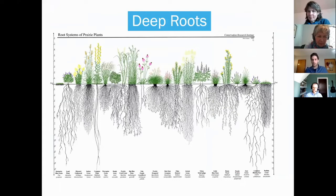And this is another graphic that I really, really like. And this is what I mean when I say you don't need to excavate, because the plants will do the digging for you. Look at how deep these roots go. We're looking at upwards of 10, 11, 12 feet here. And of course, on the far left, that's how the roots of your typical lawn will look.